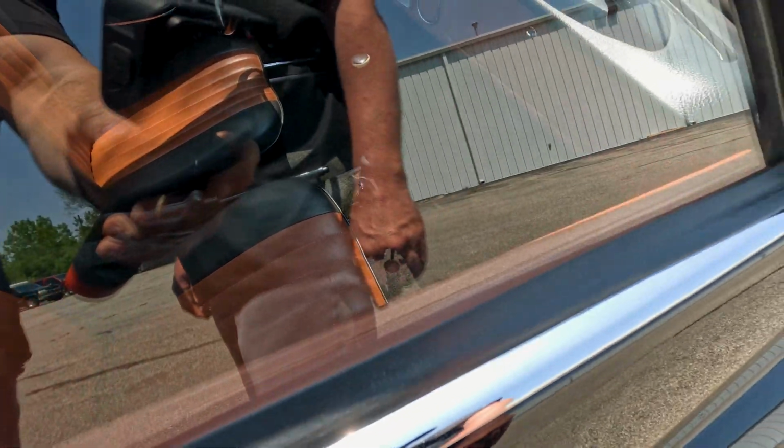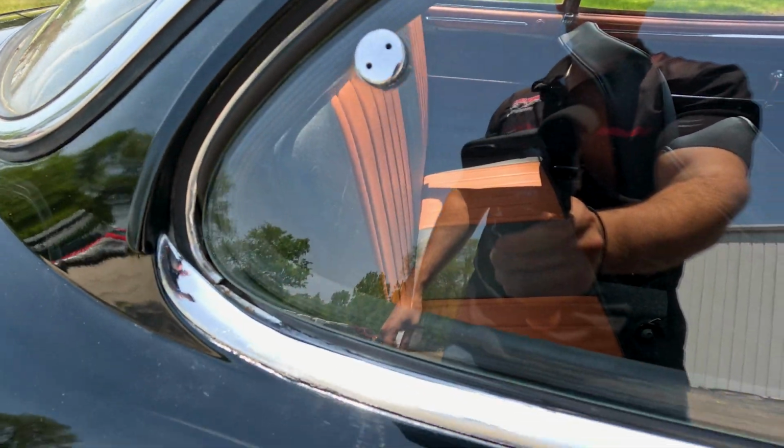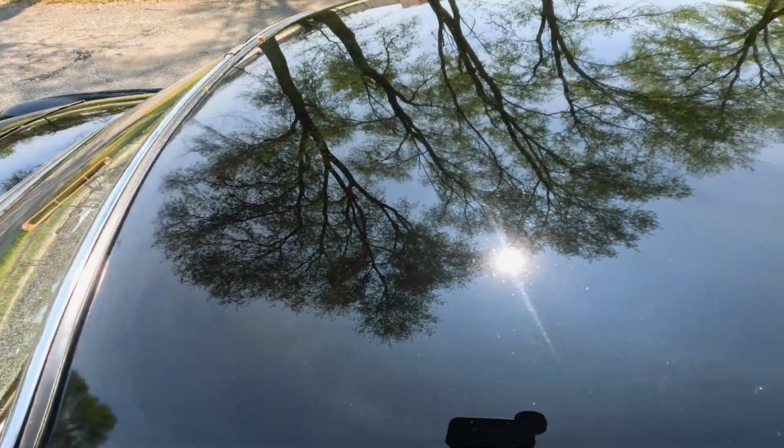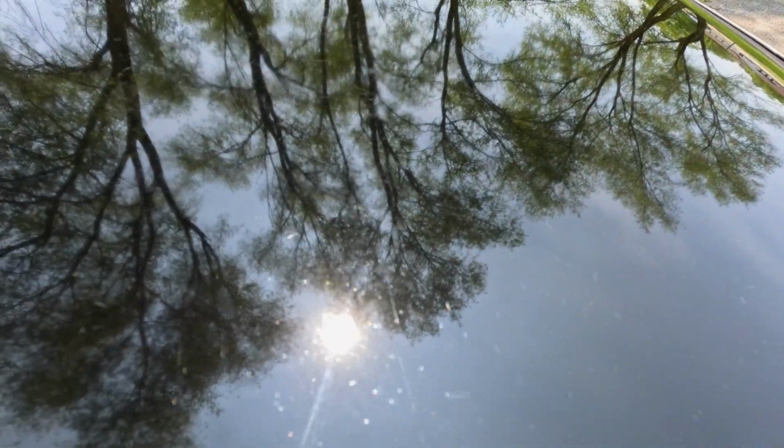The passenger side glass is in very good condition. Your seals are very pliable and in good condition. Across your roof, the paint shines very nicely, but there are some light scratches and there's some age checking in the paint as well.